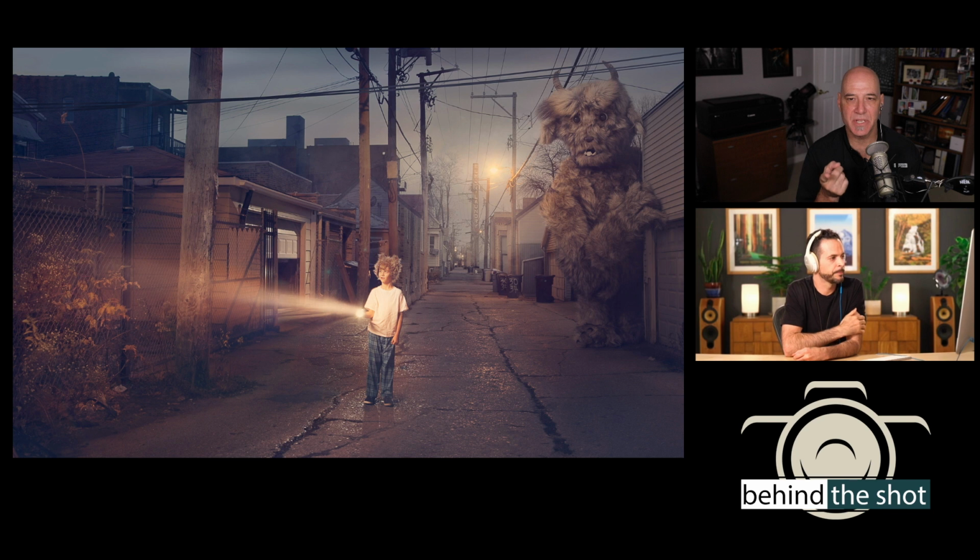On the technical end of this, how many actual photographs are in this composite? I would say 4 or 5 or 6, maybe. So you've got the boy in the alley. You've got the monster composited in. Yeah. And then some other alley stuff itself, added.